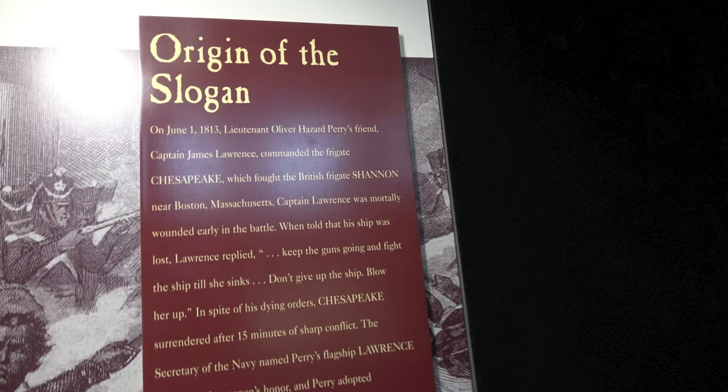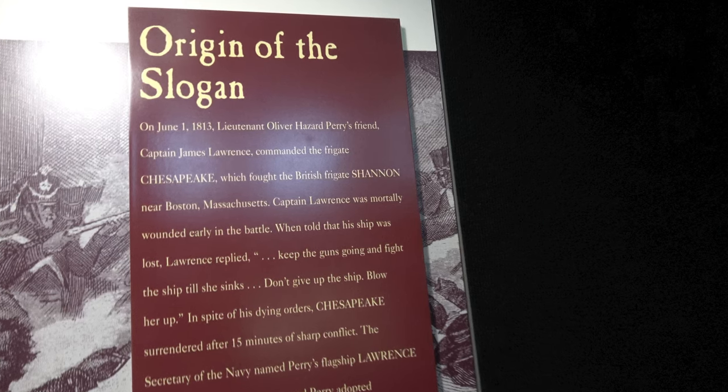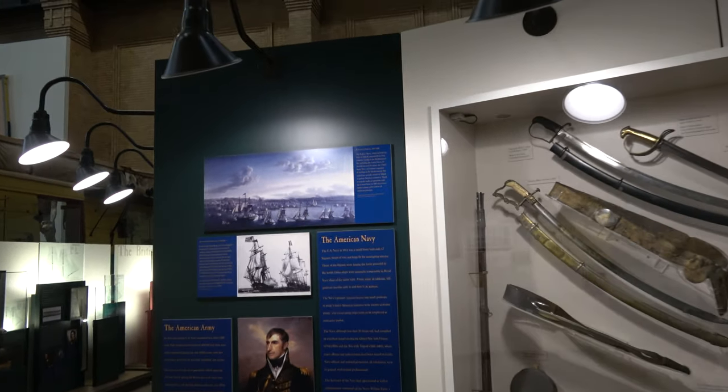In spite of his dying orders, the Chesapeake surrendered after 15 minutes of battle. The Secretary of the Navy named Perry's flagship Lawrence in Captain Lawrence's honor, and Perry adopted Don't Give Up the Ship as his battle slogan.